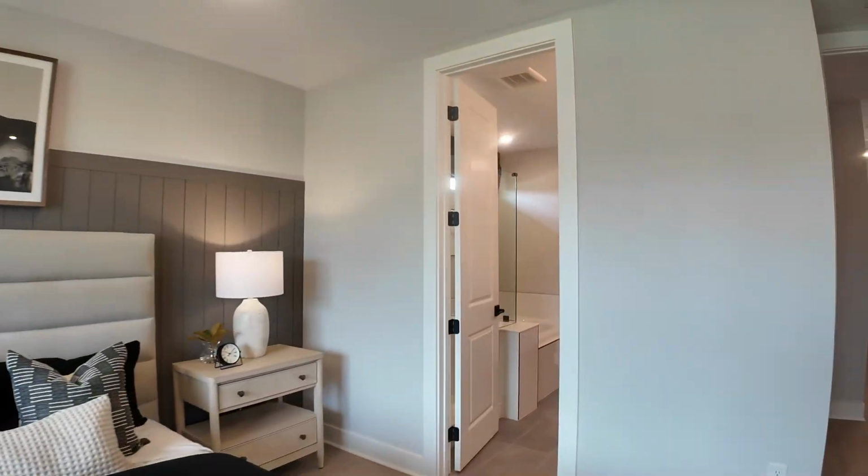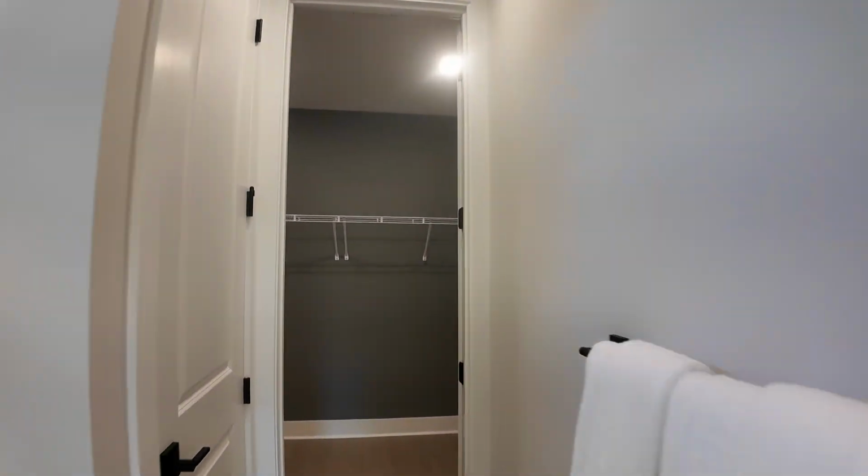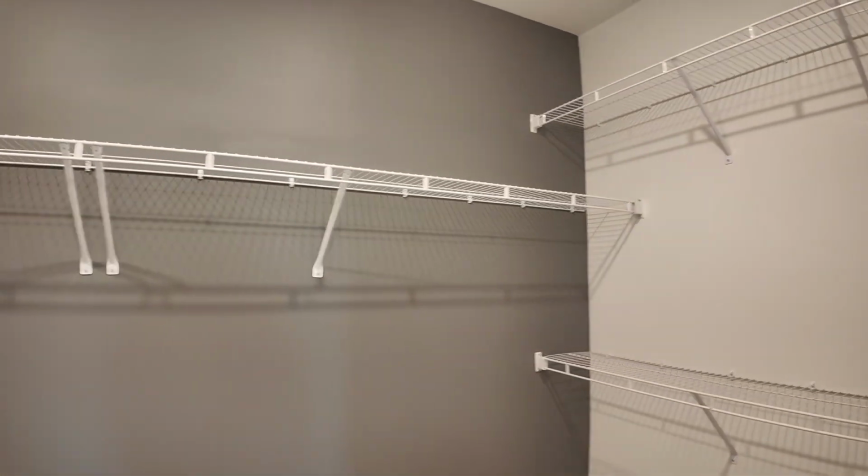Now, what disappoints me a little bit about this model is this is the master. I mean, it's okay. It's serviceable, but it's not elaborate. Let me show you what I mean. Again, it does its job. It's serviceable, but it's not elaborate. Listen, maybe that's you. Not everyone wants a big master suite, and they prefer to use other spaces of the house.